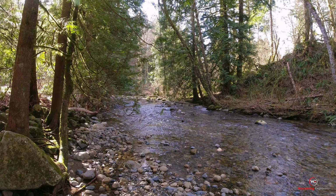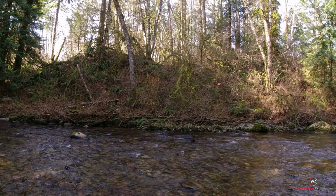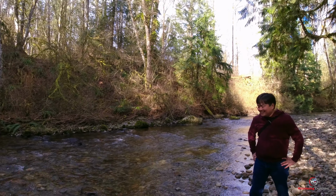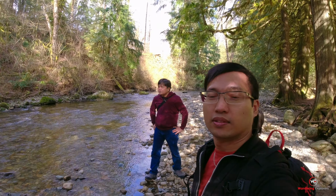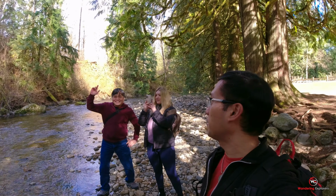We're lucky if we see some wildlife here, because they said they have bear here. So far we haven't seen it. Some wildlife and birds. Hopefully we'll see one. Okay, so this is the creek area.